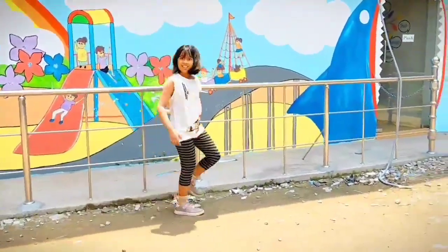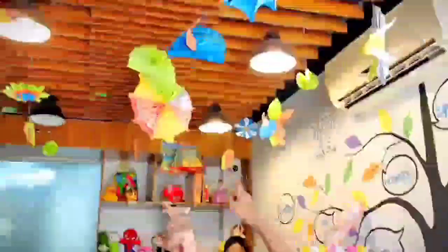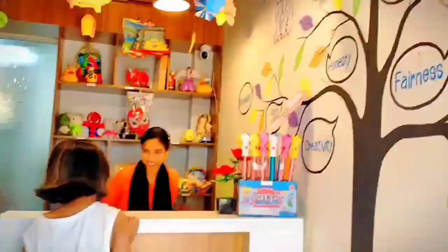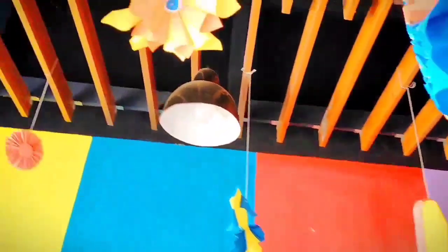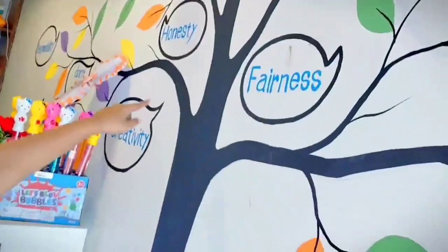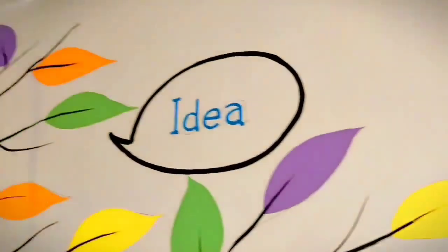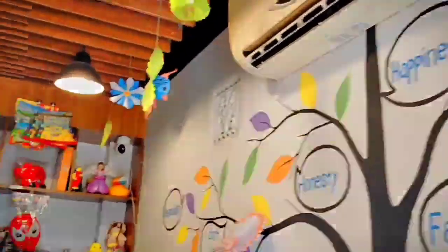So, as you guys can see, look, there's a shark for the entrance. Kind of scary, but I know it's gonna be really fun in here. So, as you guys can see, there are already so many decorations, so many things. And now, as you can see, there are some beautiful decorations up here. And I just noticed, it's my paper. I already love this place. And look, there's the tree with positivity, trust, idea, a lot of things in here.